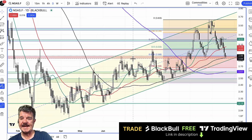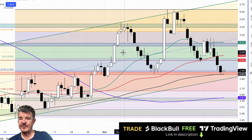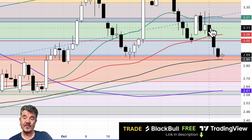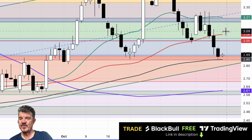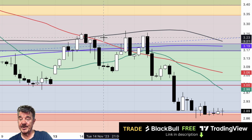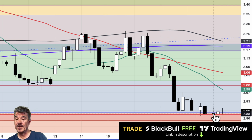If we go across to the daily chart, you can see there are no daily reversals. Yesterday's candle was bearish, the previous candle, and the one before that, and the one before that. So we've had a week's worth of bearish candles, and we still don't have a reversal on the daily, but we are trying, if you look closely at the 4-hour chart, to form a base here. Whether we will or not, I don't know.